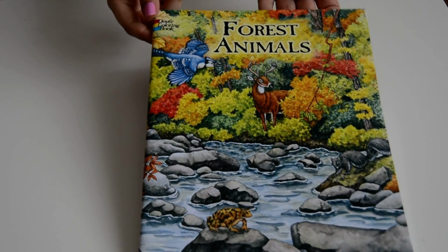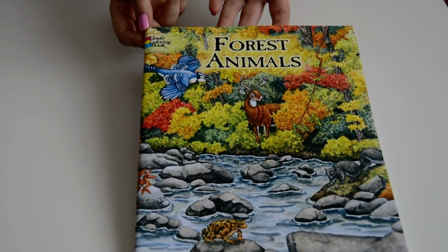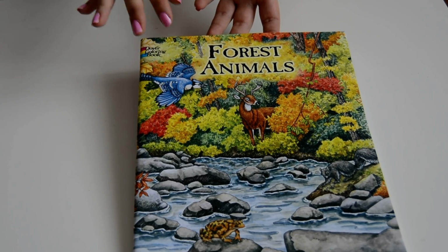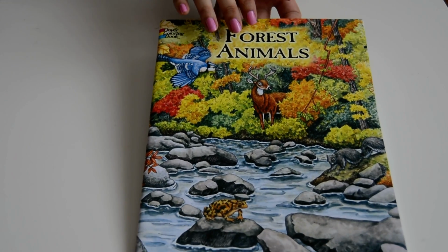The next one I have is this one. This was my first coloring book I got. It's called Dover Coloring Book, Forest Animals, and I got this while I was in the United States.